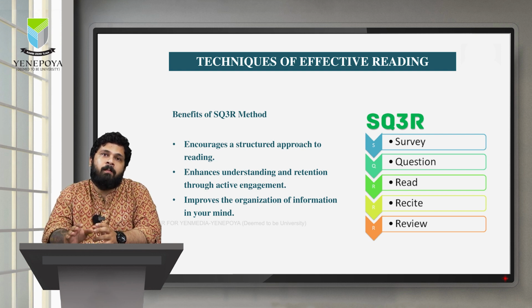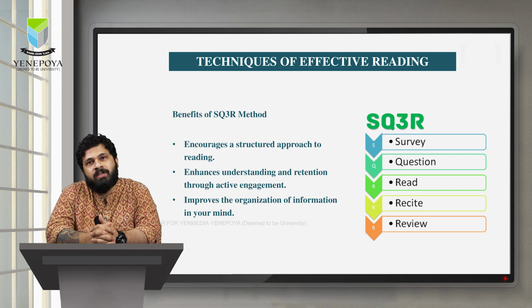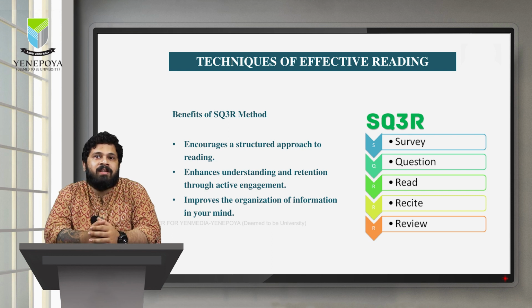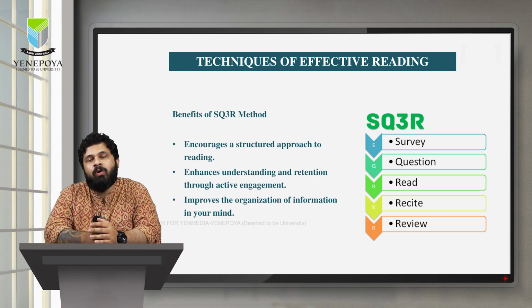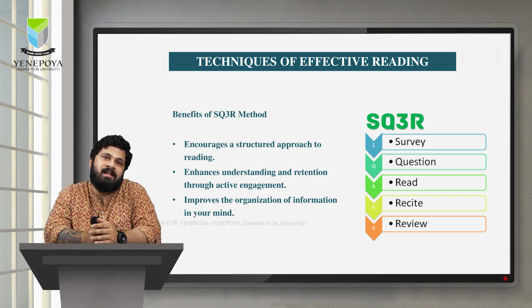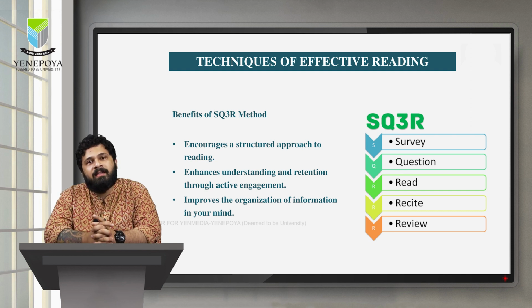The third one is it improves the organization of information in your mind. As readers progress through the steps, they create mental connections between main ideas, supporting details, and their own questions. Reciting the information reinforces these connections and aids in the internal organization of knowledge. This organized mental framework makes it easier to recall information when needed.